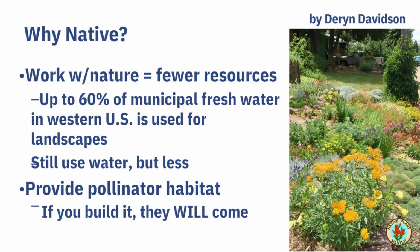So I get a little excited, but it's really these things. And this is a shocking number. Up to 60% of municipal fresh water in western US is used for landscapes. Denver is one of the worst. I have to admit that. That's where I live. But that's a shocking number.